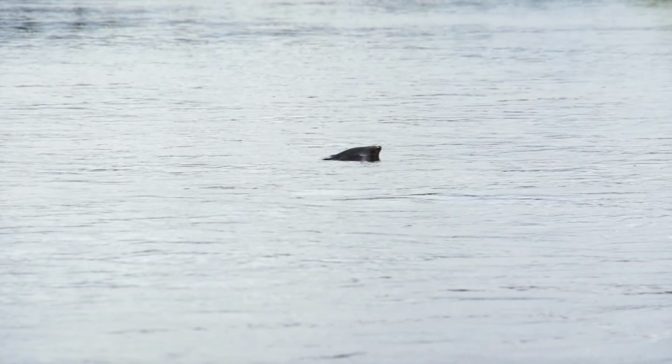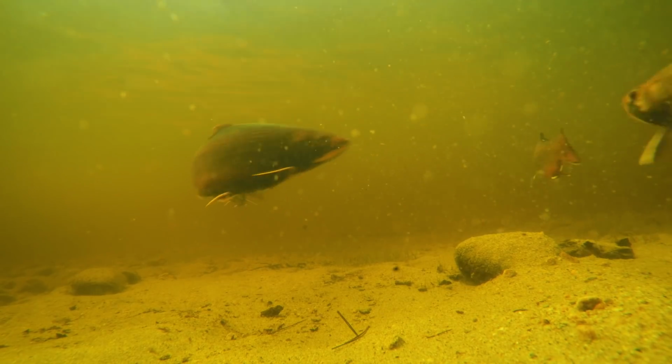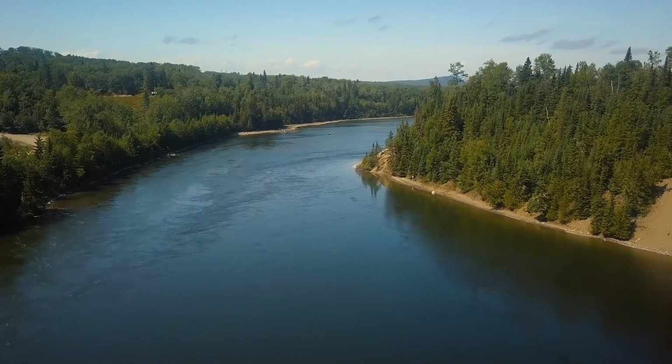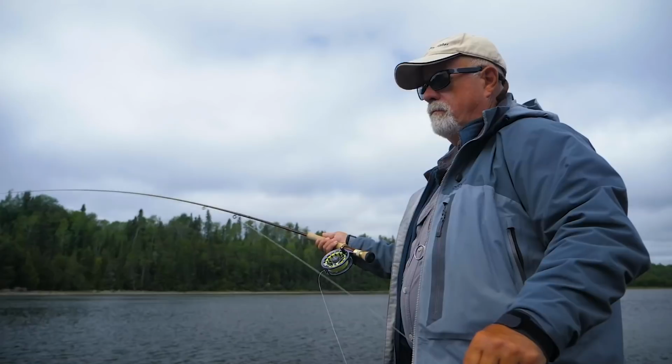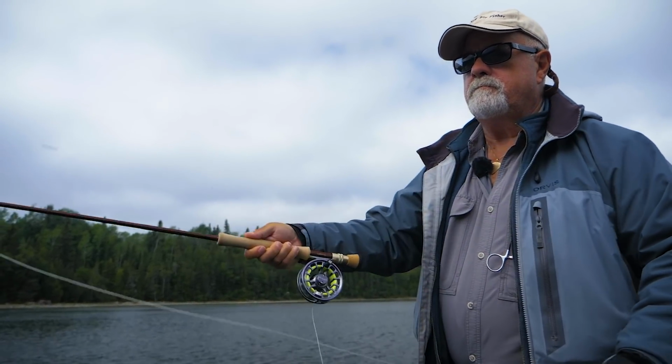Brook trout measured in pounds rather than inches. Home of the world record brook trout, the mighty Nipigon River. This is our destination for this week. I'm Bill Spicer. This is the New Fly Fisher.